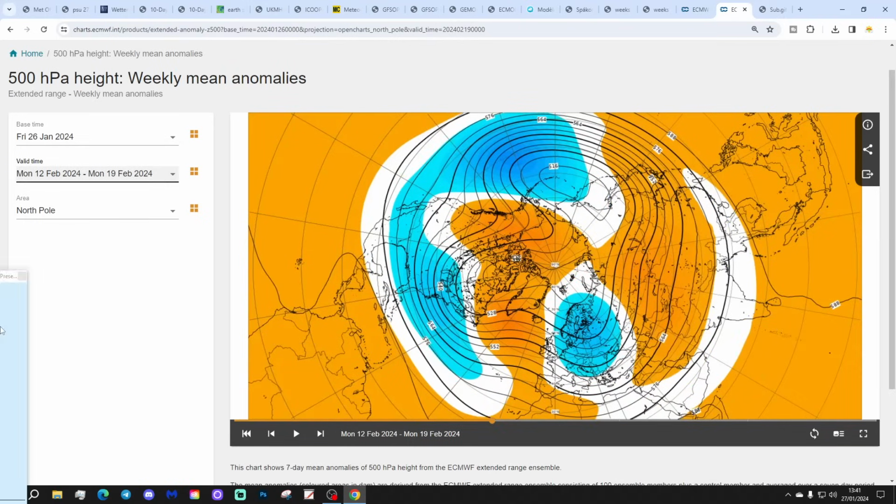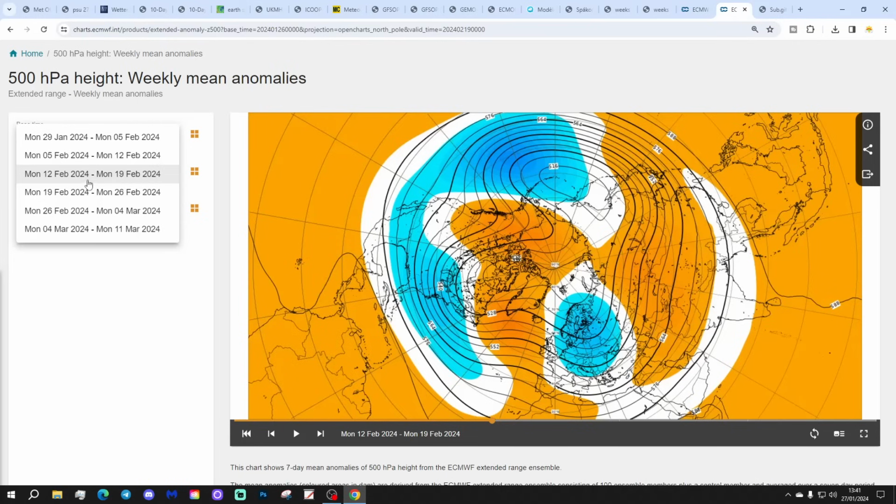Week 3 is a proper northerly week, if this is correct, with a mid-Atlantic ridge heading up towards Greenland, a trough of low pressure through Europe, and winds in from the north, if that's right, in week 3, which is the 12th to the 19th of February.